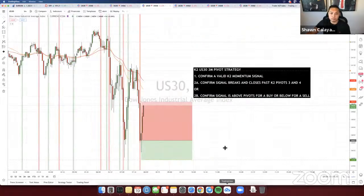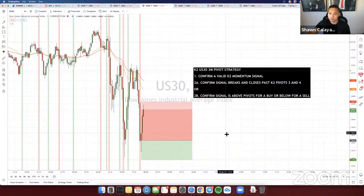So let me just go back over here real quick. Damn, US 30 is starting to move kind of crazy. If this scalp hits stop loss, then we might have to chill out for a bit. But it's cool because our daily entry is still going to be running. It's still running, Jetta, on ours over here. Hasn't hit stop loss yet.